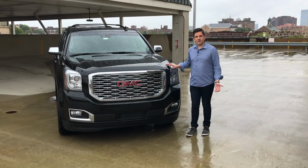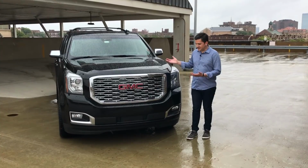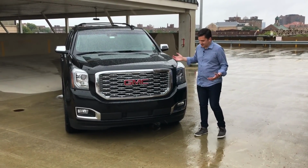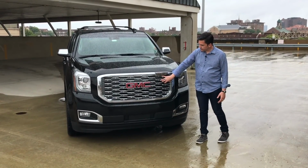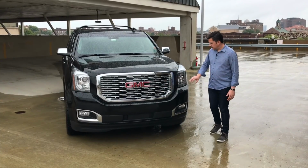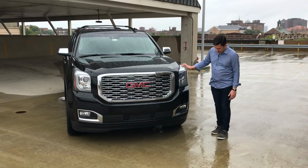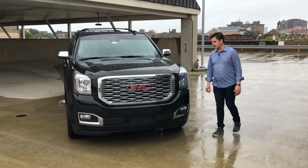Well, I think my neighbors for most of the week were trying to figure out whether the governor was in town or maybe a football player, as this thing was parked in front of my house. It's absolutely big, it's black, and I think it's kind of beautiful. You know, Denali trim, you get the more bold chrome trim in the grille, a lot more detail, and I think it looks really nice. Projector beam headlamps, you've got the LED running lamps here as well, fog lamps down below. Again, just a really strong face, looks very expensive, very upscale.